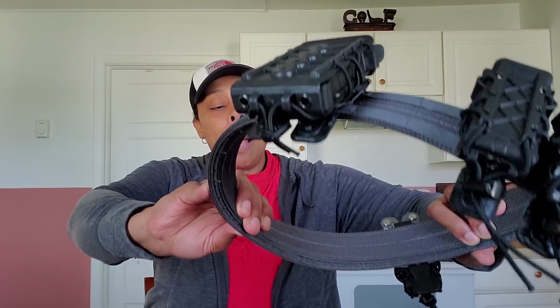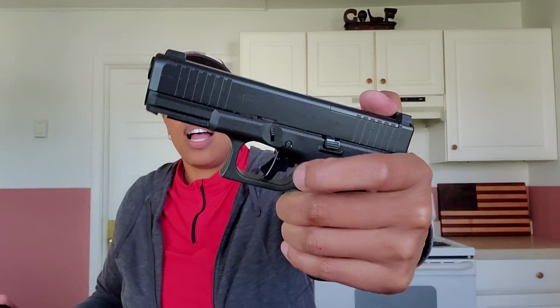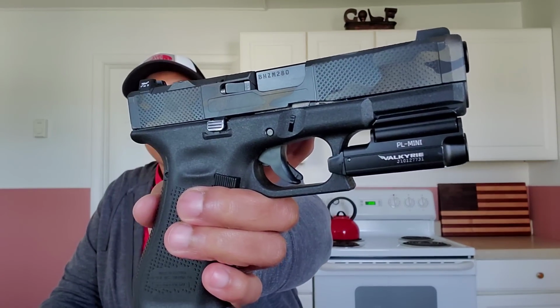I do appreciate it, but what I do know is that I'm not going to do the duty belt. I'm going to do my regular EDC, and I'm going to do an inside the waistband holster. And also this holster fits the Gen 5. I have another light, because remember I told you it's the Valkyrie PL Mini. I have 2 of these, so I'll just put the other light on this one because the holster is for that. And then I'll be set.